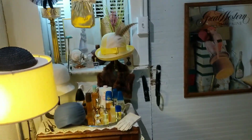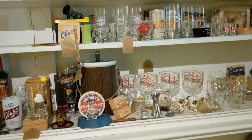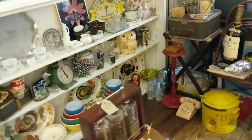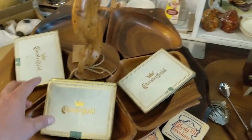If you want to look fancy, there's some fancy hats for you. Some gloves. Just need some opera glasses. I believe this place was as well. Sherry has pictures of the old place. At one time, I think it was like a butcher shop or something like that. These are neat.